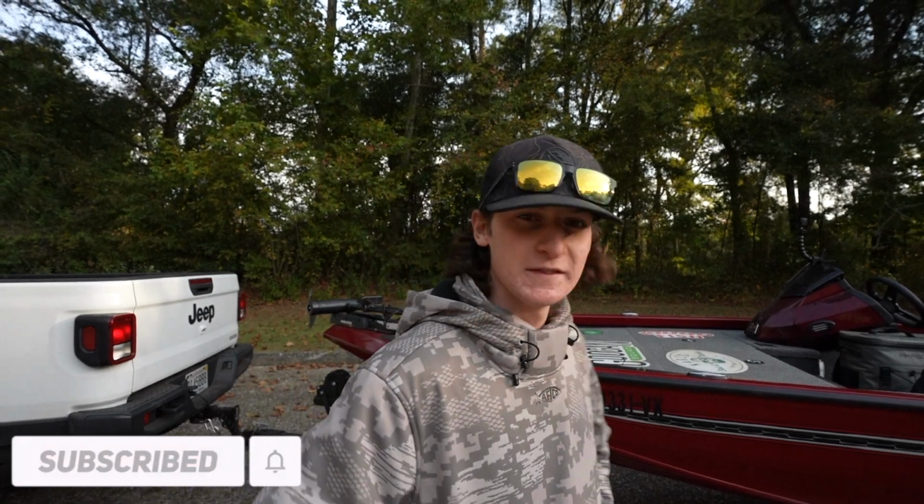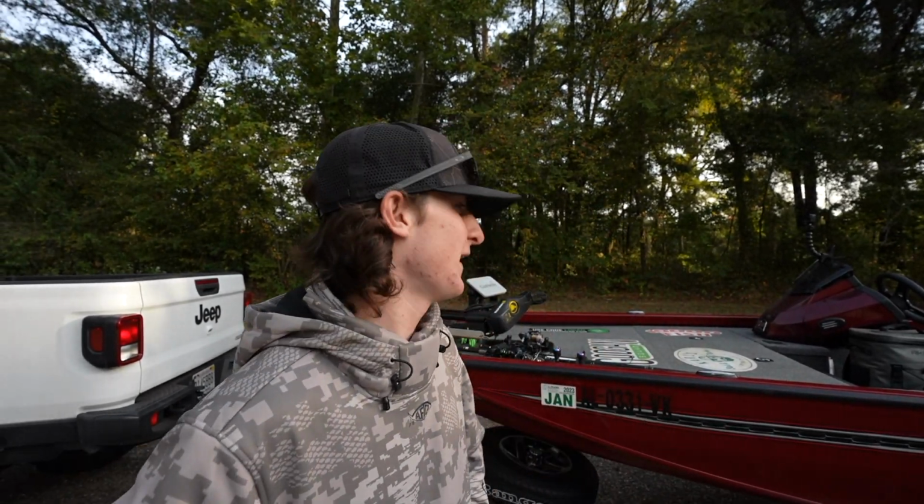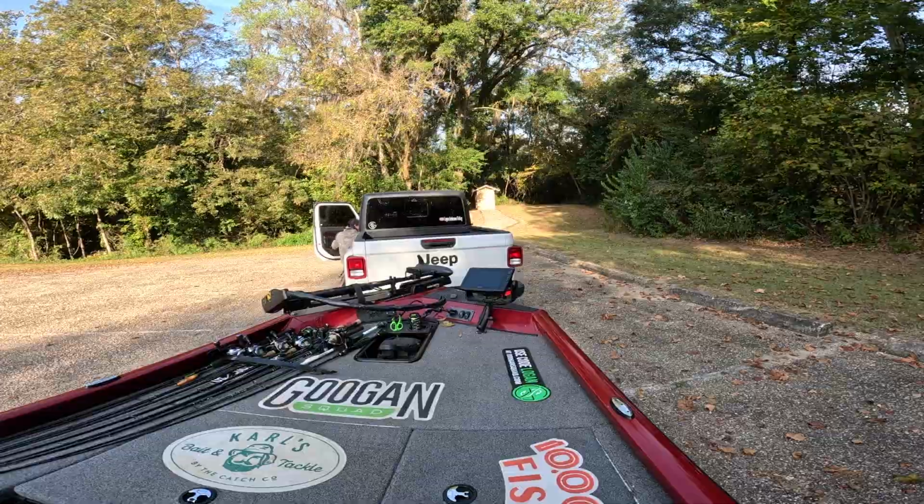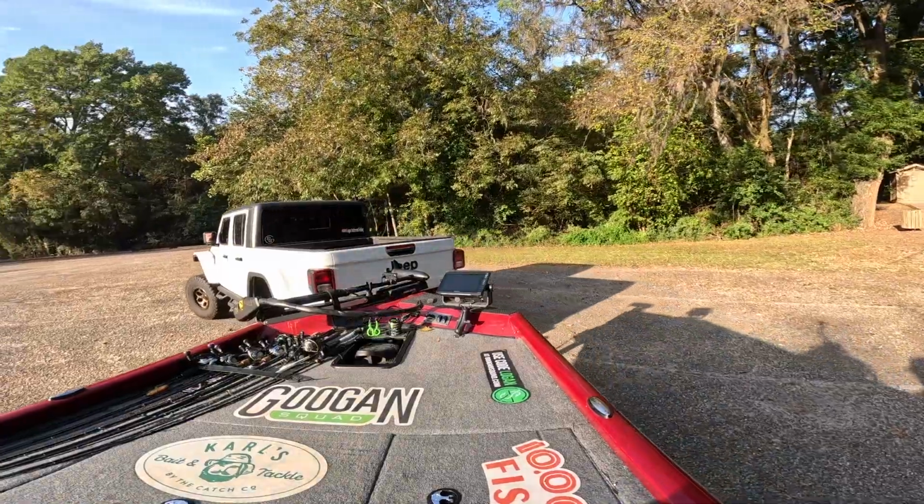But we're about to get the boat all ready, rigged up. We're gonna back down, and we're gonna drop the boat in, hopefully find some fish. We're out kind of early. I think it's gonna be a good bite. It's kind of cool out. It's cool in the mornings. I think these fish are gonna be pretty active. So we're about to hop in the truck, drive the boat down, and let's catch some fish.